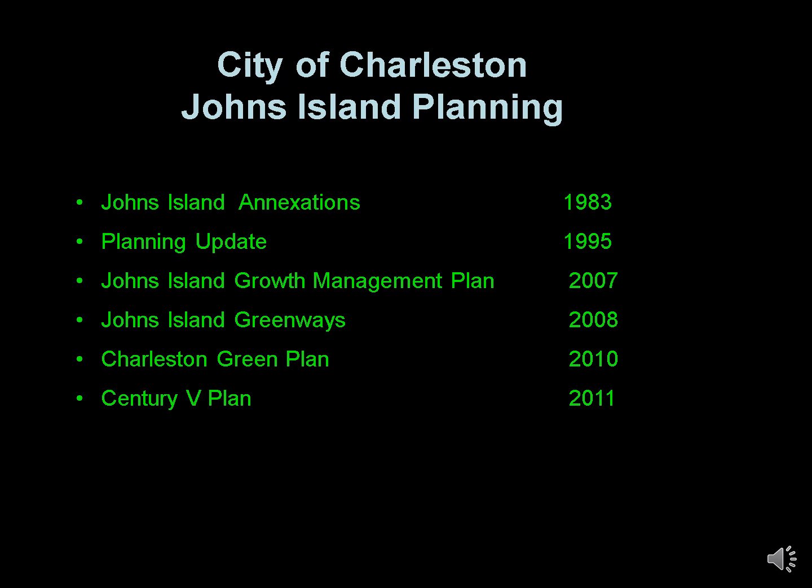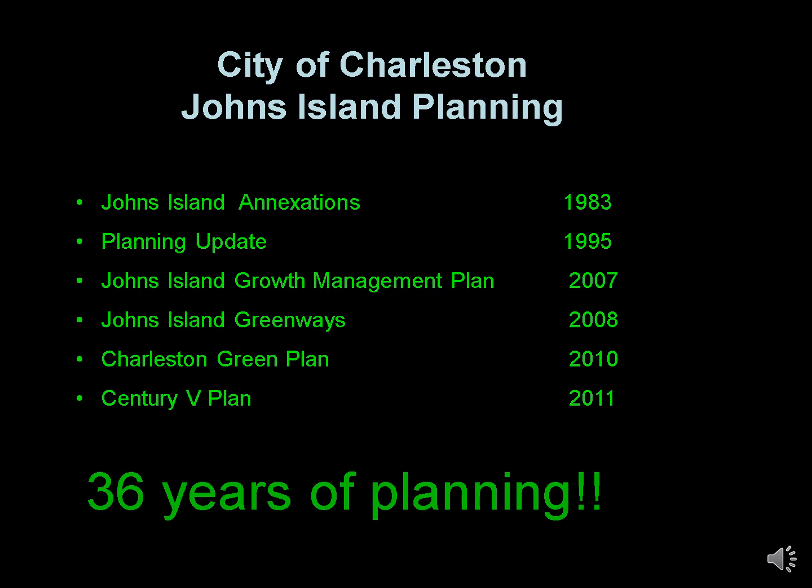And the city of Charleston has had numerous planning exercises since the beginning of the annexations in 1983. There was an update to that original plan in 1995. Johns Island Growth Management Plan in 2007, Johns Island Greenways Plan 2008, Charleston Green Plan 2010, Century 5 Plan 2011. The Century 5 Plan basically subsumes all of the other plans within it and acts as the principal planning and guidance document for the city of Charleston. I served on the Johns Island Growth Management Committee in 2005 to 2007 and helped write that plan. So that represents about 36 years of planning by the city of Charleston for Johns Island.